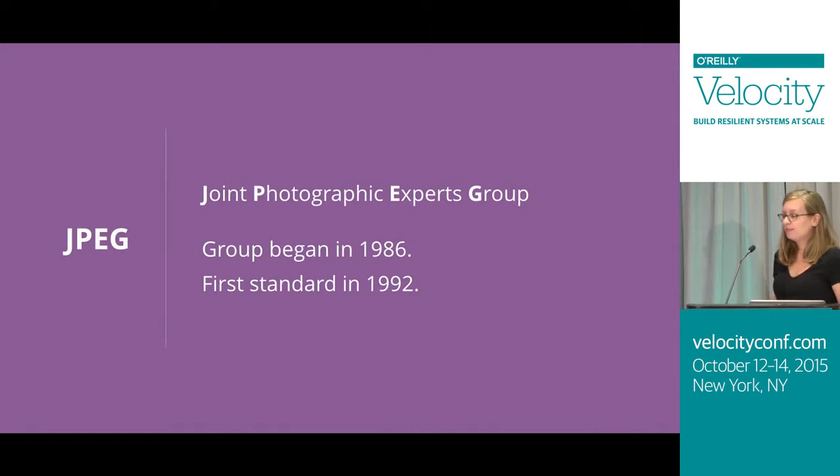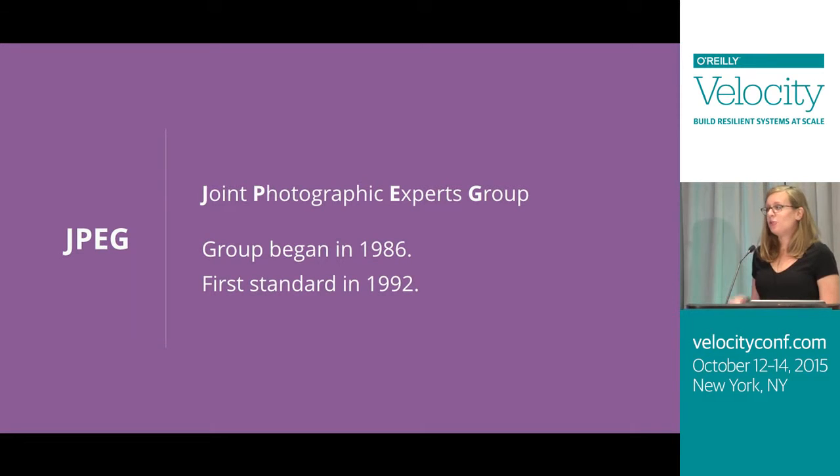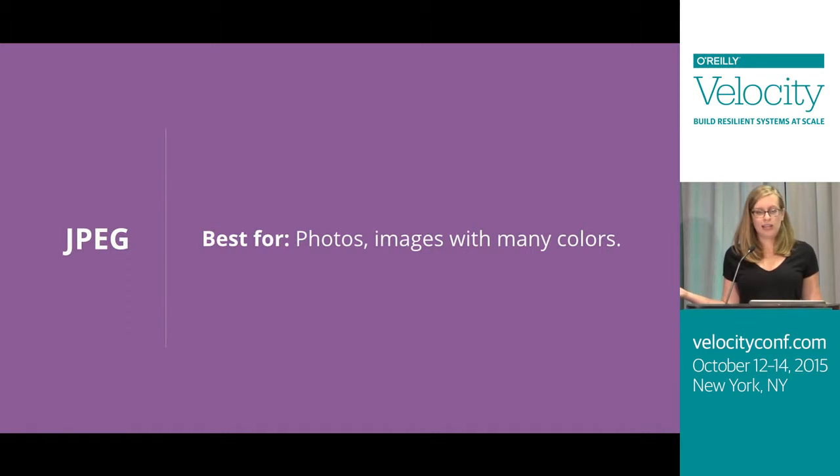So we'll start with the one that we all know about, right? JPEGs. It stands for Joint Photographic Experts Group. The group first began in '86, and they released their first standard in '92. We all know this, right? JPEGs are best for photos or images with many colors. They're really good at this stuff.